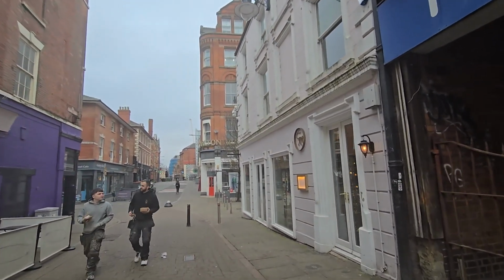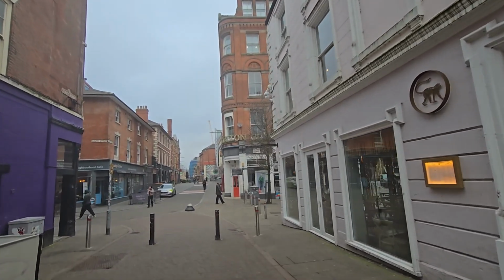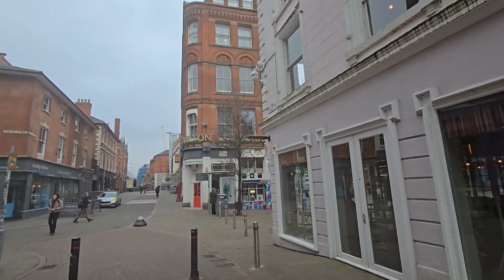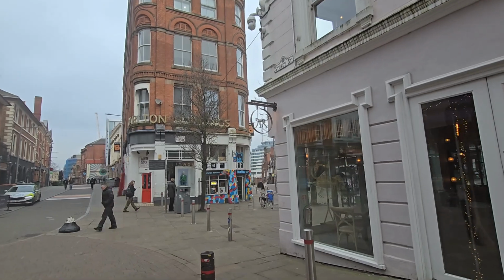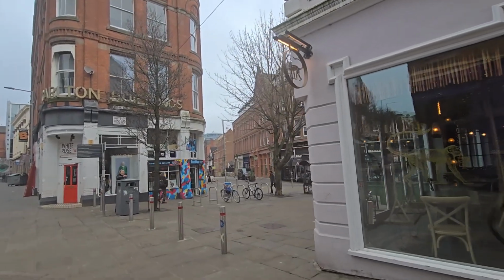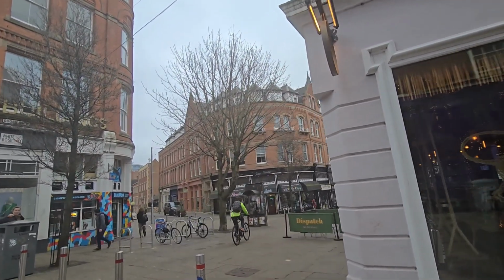There's still a lot of funky little independent shops here. Lots of different shops. It's a well-known area for that. Lots of independent cafes, lots of independent clothes shops. I don't know if Ice 9 is still there. Yes, it is. Ice 9 is still there. Wow. That's been there for years, Ice 9, on that corner. 1979.